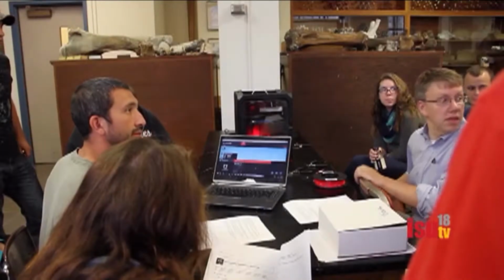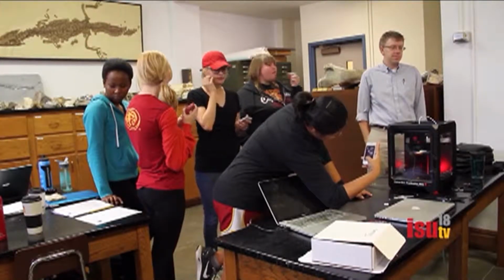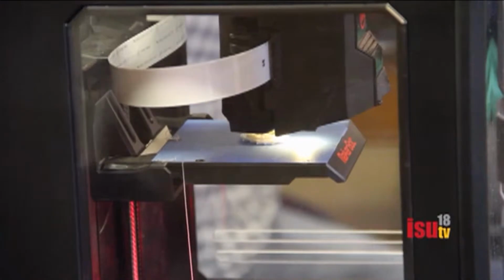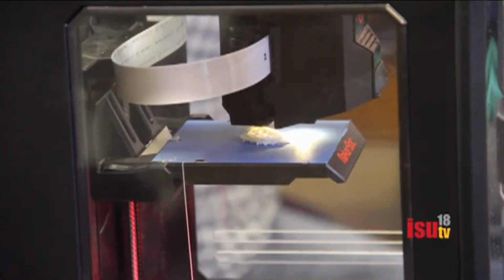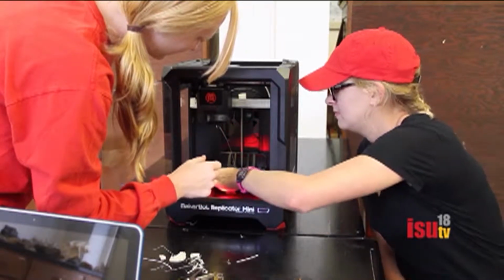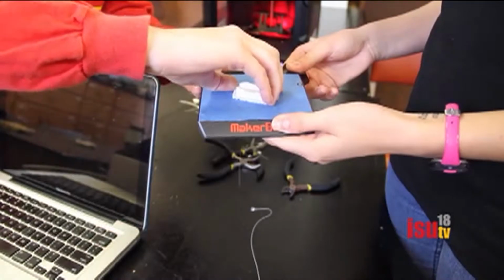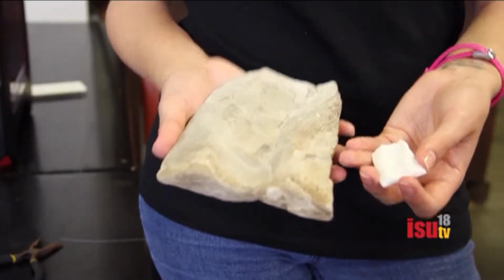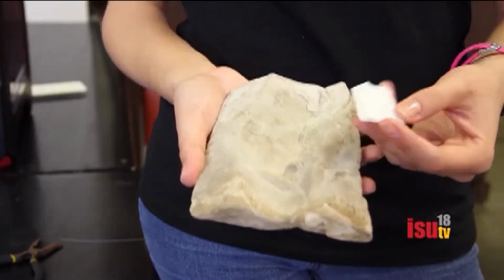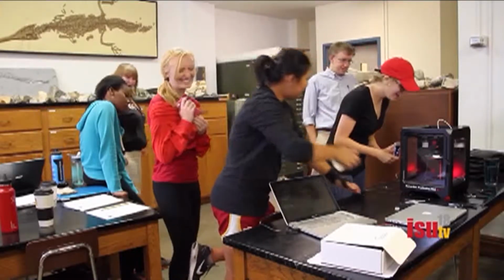Well, you can duplicate a sample as many times as you want, so more people have access to the same sample that you're studying. You don't have to lug around a huge 1 pound rock. You can just have a nice little 3D printout. And these 3D printouts are some of the first of its kind. Iowa State is one of the first schools in the country that teaches geology using a 3D printer.